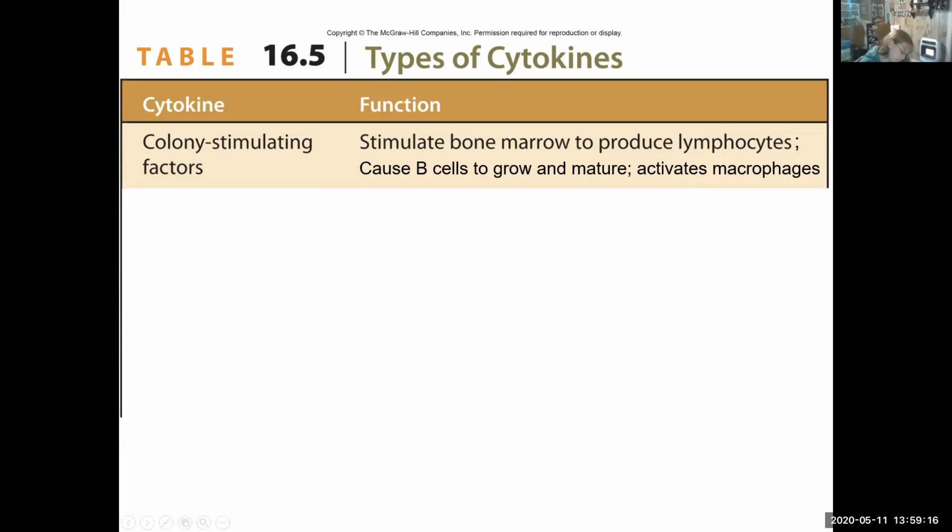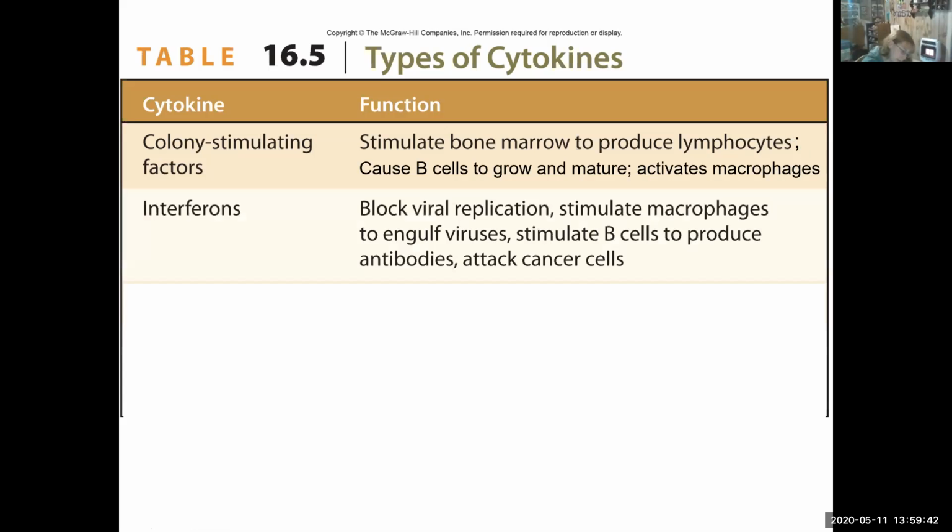Cause B cells to grow and mature. Well, we're going to talk about B cells in just a couple minutes, but without those cytokines produced by the activated T cell, they wouldn't be stimulated to grow and mature. So that's a critical role. Activates macrophages simply means get those big hungry phagocytic cells to get more active in the process.